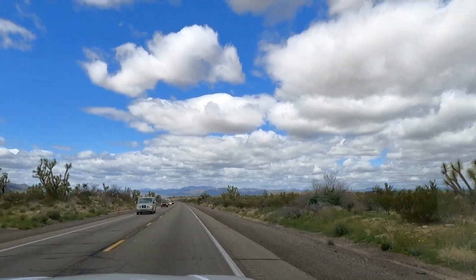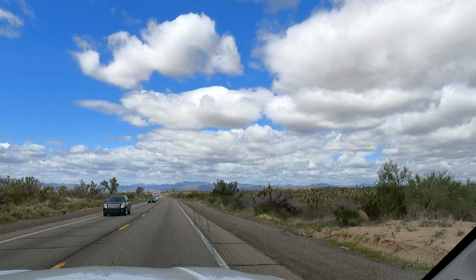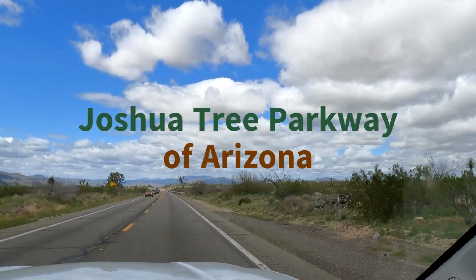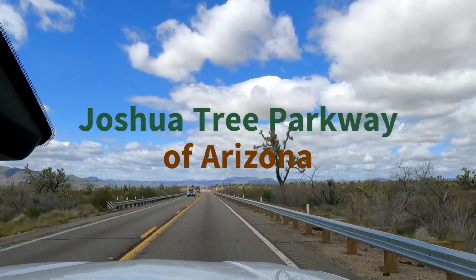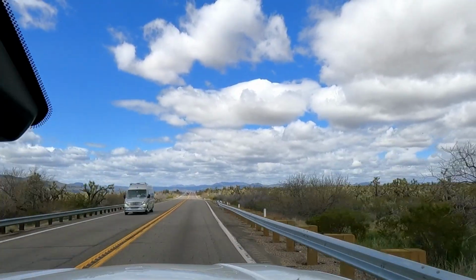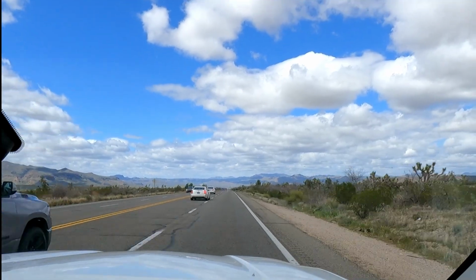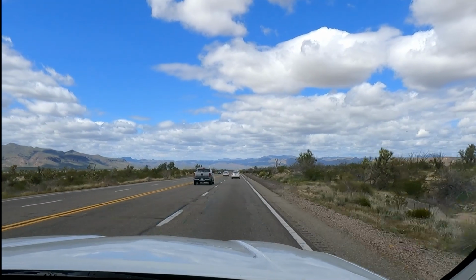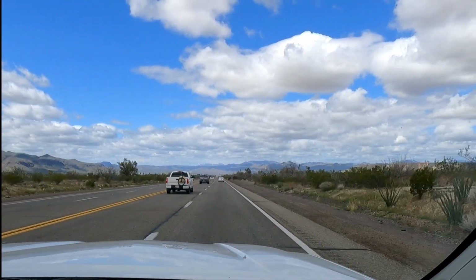US 93 was very busy even for a Sunday afternoon. For the most part, the highway is 2 lanes with occasional passing lanes. At a few points, it becomes a 4-lane divided highway. We found the road to be really rough and in need of repair. This section is also known as the Joshua Tree Parkway of Arizona. You can see the trees scattered in the desert along both sides of the highway. The scenery was really beautiful, especially when the clouds cleared and cast shadows on the mountains ahead.